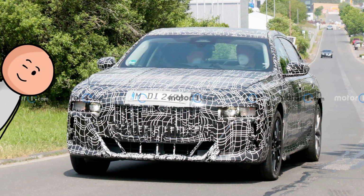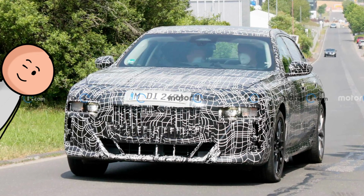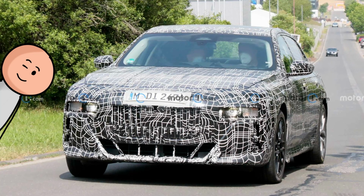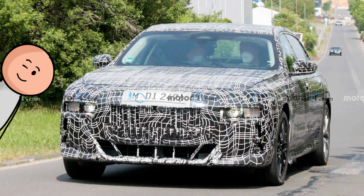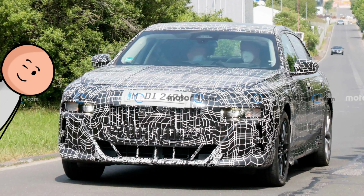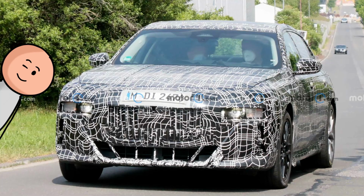The current generation 7 Series will retire in 2022, meaning its successor could enter production by the end of that year. We can't imagine BMW will go long without a flagship. It may not arrive in American showrooms until the 2023 model year, and it is unclear whether all 4 types of powertrains will be offered at launch.